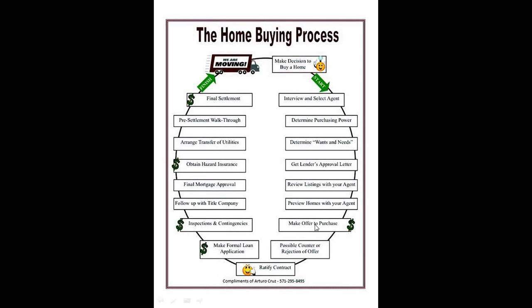After we do that, and you find the house that you're looking for, we go ahead and submit an offer. The offer is going to have different pieces. The sales contract is going to have contingencies that will apply for the home inspection, for example. You're going to have the appraisal and the financing contingency. Those are the three most often that you'll see on an offer that gets submitted. Then if the offer gets accepted, rejected, or countered, we'll go through a process.